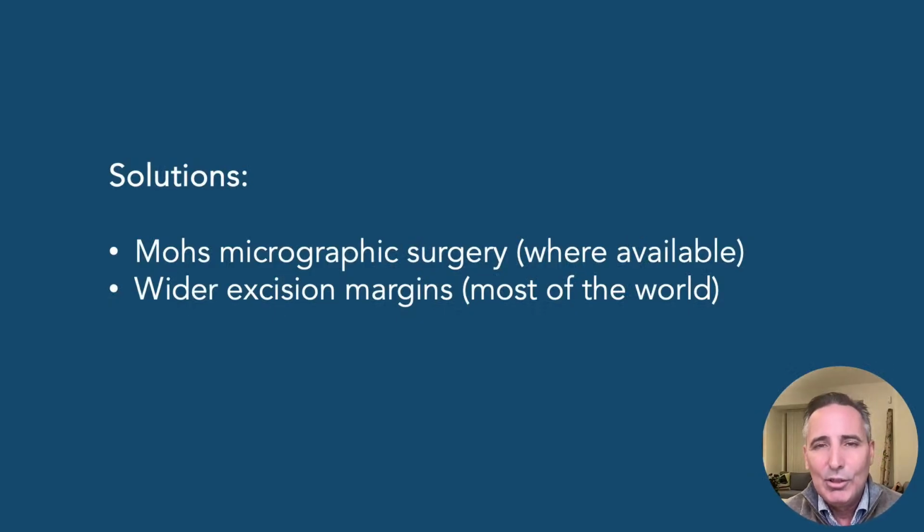So, of course, the solution to this is to use more micrographic surgery, more Mohs surgery, but of course this isn't very available in many parts of the world. So for the rest of the world that doesn't have access to Mohs surgery, you only really have wider excision margins to go with.